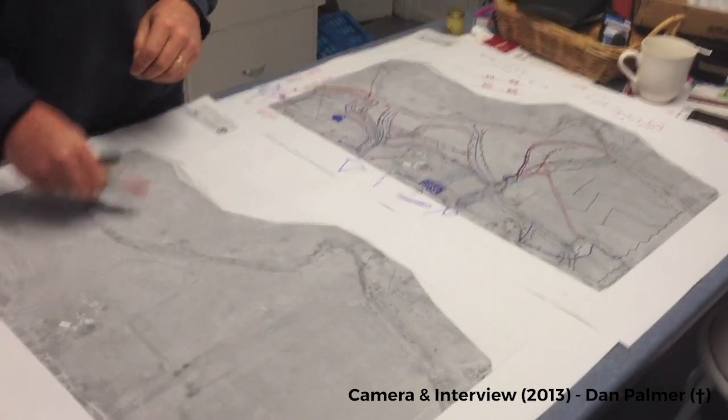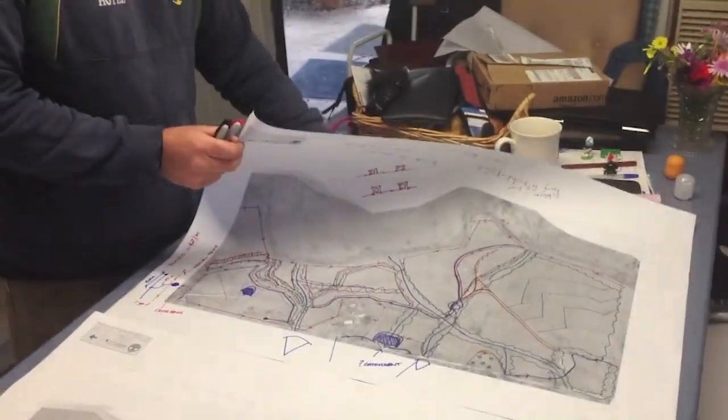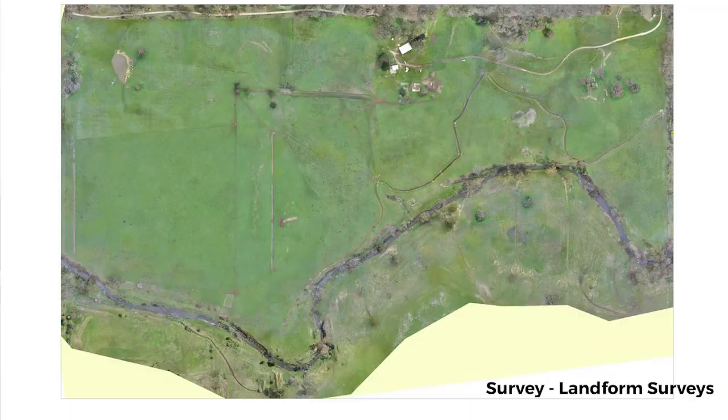Here we are at Darren Doherty's kitchen table. He's going to take us through the design thinking on a 140 acre property near Doherty, Victoria. All right. Well, first up, what we're going to use is a survey that was done using a drone, and this is an experimental survey for us.